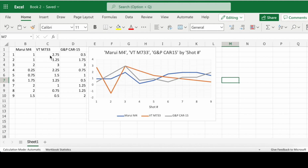So what I did was I put all the numbers together. I measured them all out, the distance from the point of aim to the point of impact. So for example, for the Marui, for each shot I measured how far away from where I was aiming the point of impact landed, right? So it's 1 inch, 1 inch, 2 inch, pretty tight groupings there, right? And I did the same thing for the Viper Tech here, and then for the GMP Car 15 right here.